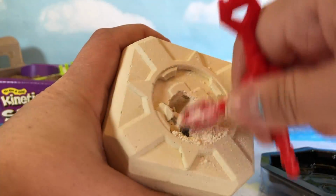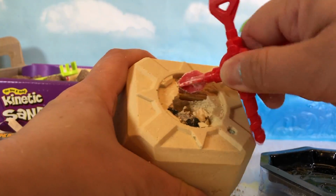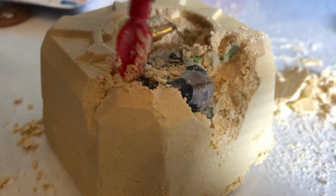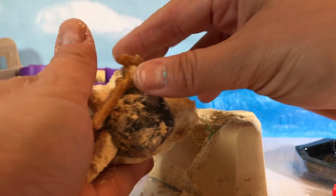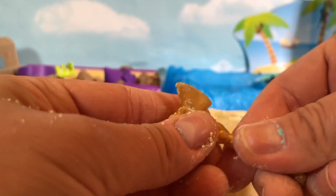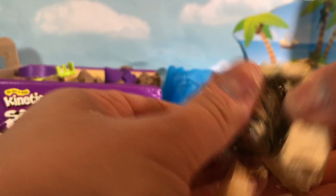Oh, wow, look. Covered something that's gold. Here we go. It broke off. Wow, what is this? We found a weapon and it's gold. Ooh, we still need to dig. Oh, and there's our treasure box.